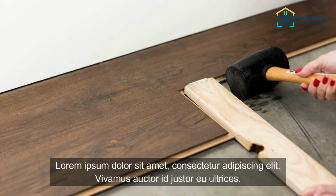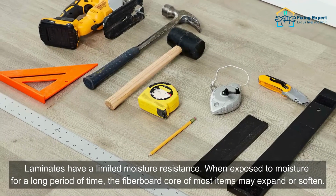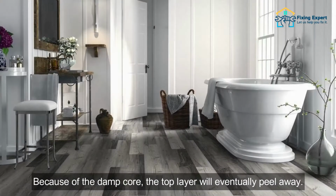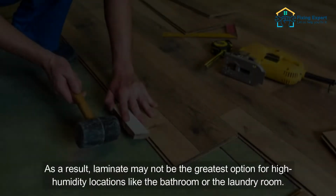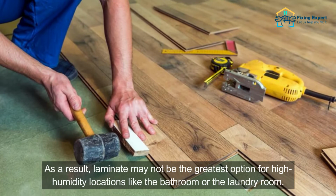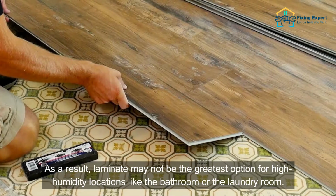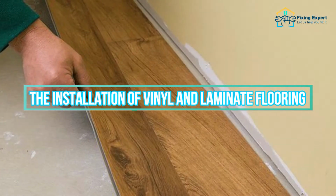Laminates have a limited moisture resistance. When exposed to moisture for a long period of time, the fiberboard core of most items may expand or soften. Because of the damp core, the top layer will eventually peel away. As a result, laminate may not be the greatest option for high humidity locations like the bathroom or the laundry room. Now, let's talk about the installation of vinyl and laminate flooring.